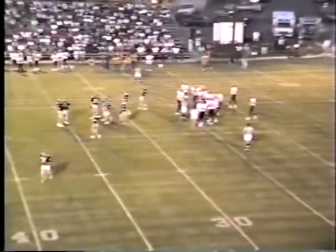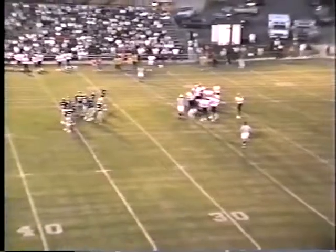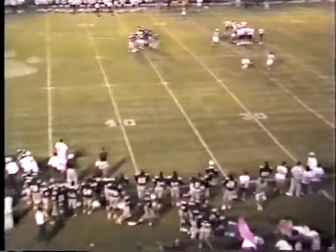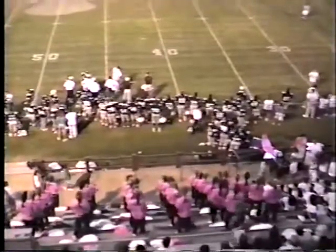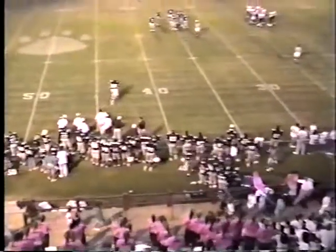Check that, Hughes is in there now, checked in at fullback. That was Hughes on the carry. Hughes gets it inside the 25 to the 24-yard line, a pickup of just a couple, which will set up a 2nd down and 8 for the Panthers.